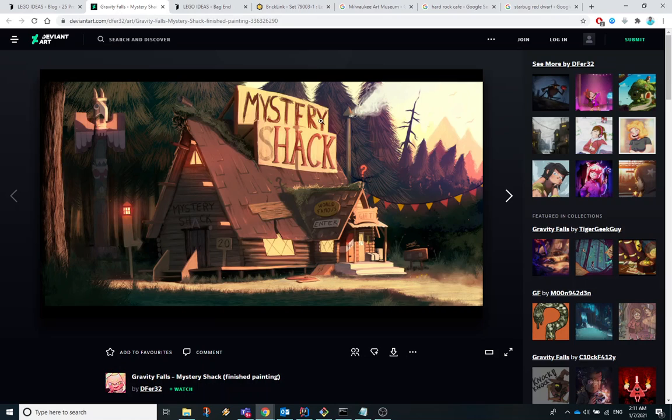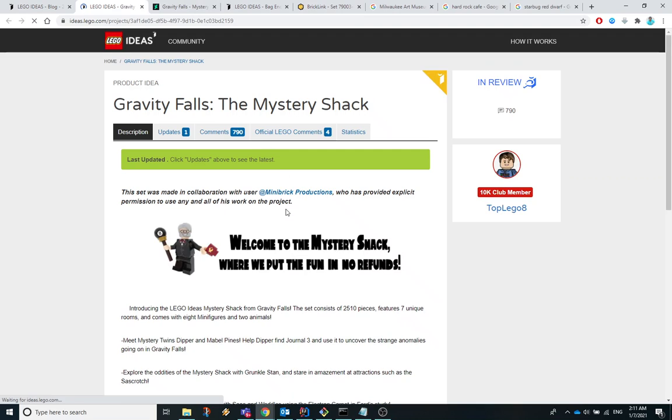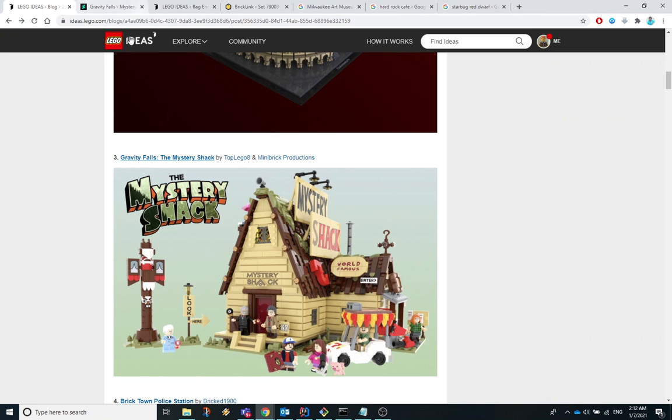I had to Google this Mystery Shack, and you're taking a look at it. These people, Top Lego 8 and Mini Brick, and it's interesting that you can credit 2 people on the project. I wonder how LEGO will split their 1% cut, but I don't think it will get built. If LEGO does release this product on the shelves, it'll make a good office, like a ticket office at a theme park or something like that. I'm not going to be using it as a Mystery Shack because people will ask me what is it. The mystery will be what is it. Not enough people know about Gravity Falls, so I don't really think it will get built.